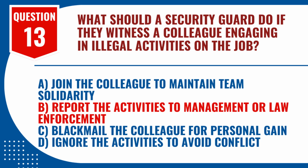Answer: B. Report the activities to management or law enforcement. The security guard should report any illegal activities witnessed on the job by a colleague to management or law enforcement to uphold legal and ethical standards.